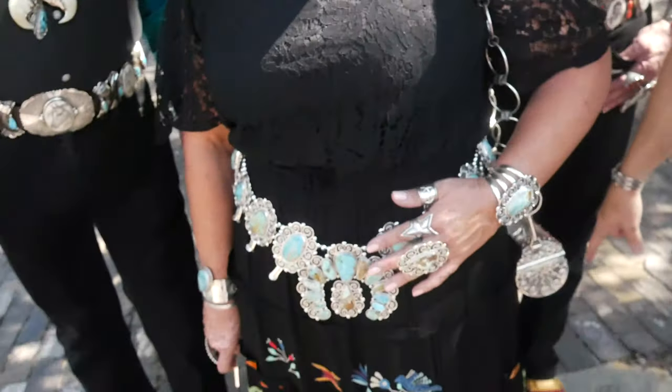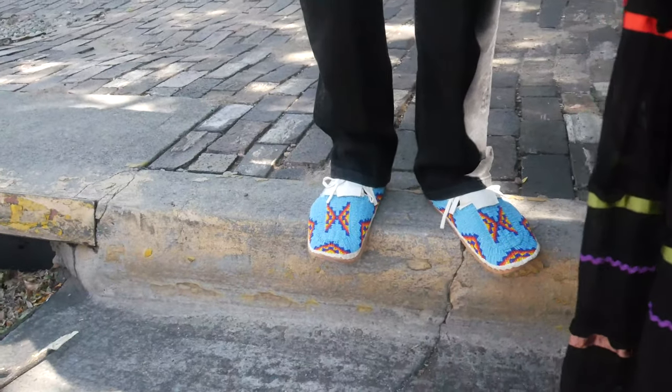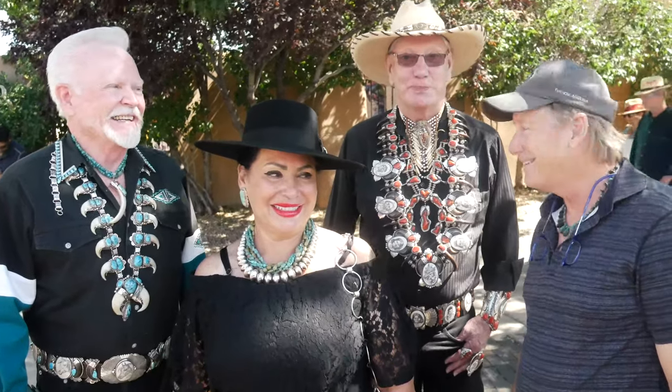Indian Market. This is what you're going to see in Indian Market. You never know what you're going to see. And when you have this kind of great coral, turquoise, I mean. And pan in on the feet. Moccasins as well. All right, Indian Market, 2019. Thanks, guys.